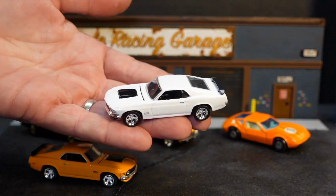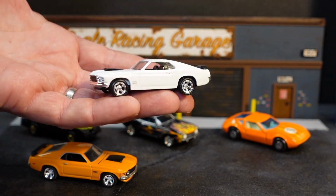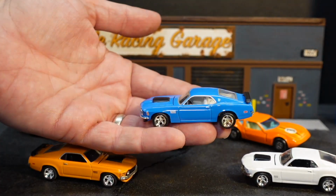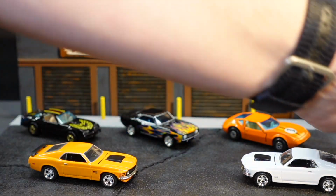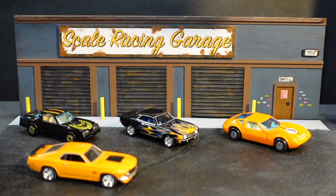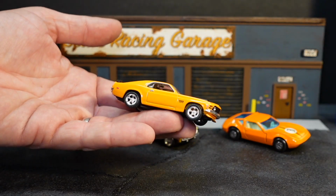This casting was also available in white and blue. And I like all of the colors, but I think this one is definitely going to be my favorite color out of all of them.